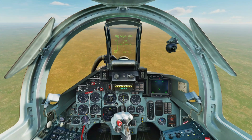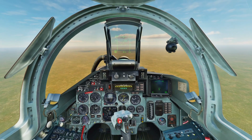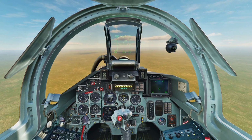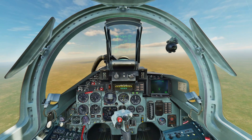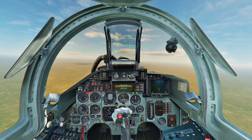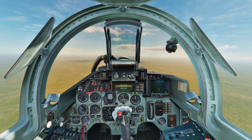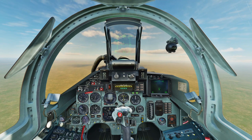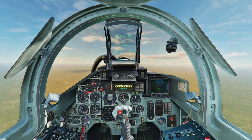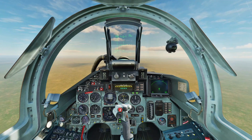The IRST allows you to scan vertically, horizontally, and left to right. It has a fairly wide range of vision, and in theory, it could probably detect a plane up to 100 kilometers away, or so the Russian news and media says. The actual numbers are classified. Within DCS, that range I found out to be about 35 kilometers, so that's 20-ish miles.